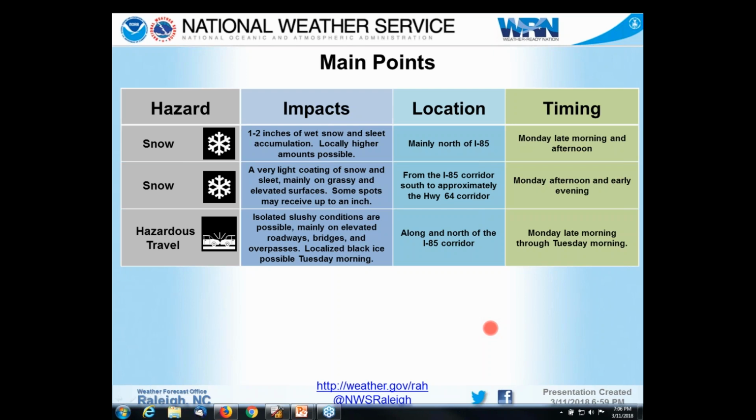And at that, the ground is warm. We're going into this event with above freezing conditions. So basically, the potential for hazardous travel will be based on how hard it comes down. It'll all be rate driven. Assuming it comes down light to moderate, that should just hit the ground and stay wet. If it comes down hard, then it'll begin to accumulate, but then it'll be somewhat of a slushy type situation, and again, mainly worst of those conditions on elevated roadways, bridges, and overpasses.